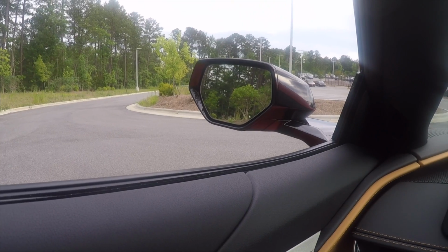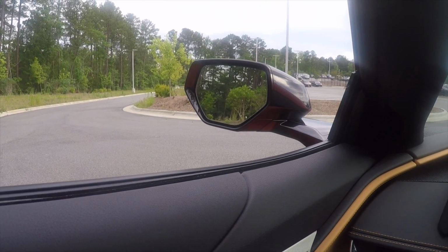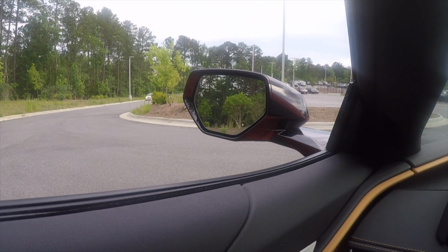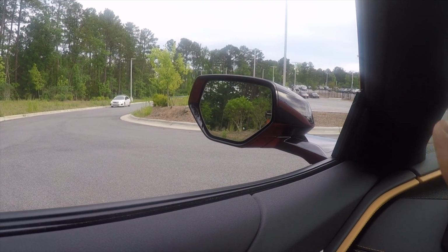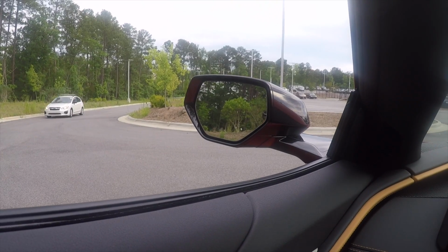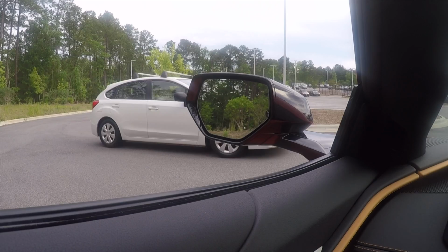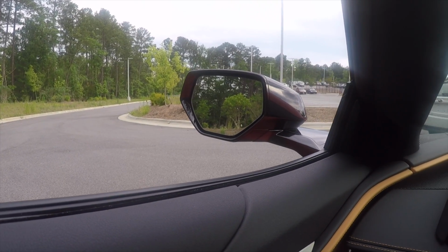If you decide to lock your car, they can fold in. If you decide to unlock your car, they can fold out. What I'm going to do is demonstrate to you how to get your mirrors to tilt downward, so when you're going in reverse, you can back your car up using your reverse mirrors. I'm going to show you that right now.